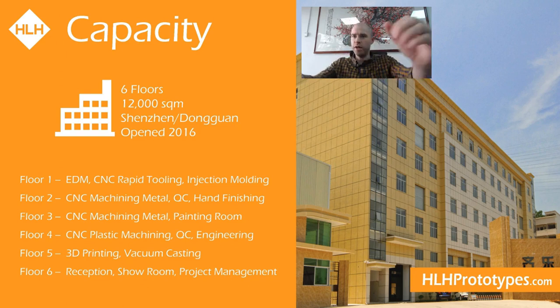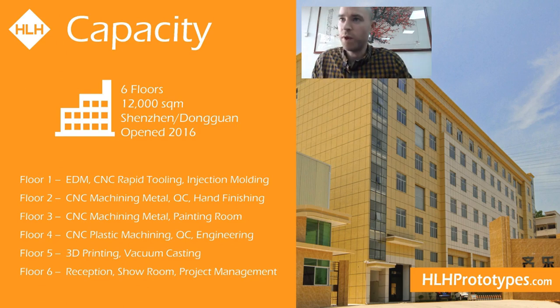Okay, so this is a factory. So we have 2 locations in China currently. We've got a Shenzhen project management office. The reason that's there is because that's where the factory used to be, but we outgrew that location. So in 2016 we opened the factory in Dongguan, and that's split over 6 floors.